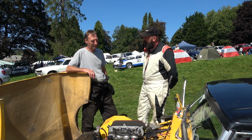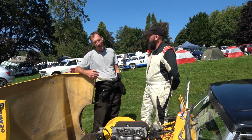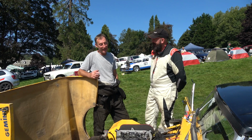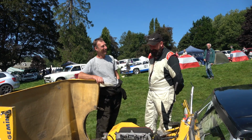It's got a bit of a special manifold on this car, hasn't it? Yes. And so where did you purchase that manifold from, John? I made the manifold, and the manifold is made from aluminium scaffold tubing. I already knew the answer to that before I asked, but I wanted to get it out there.